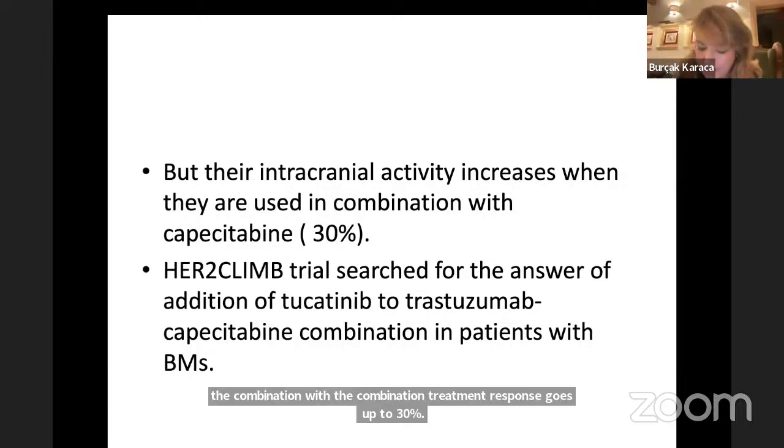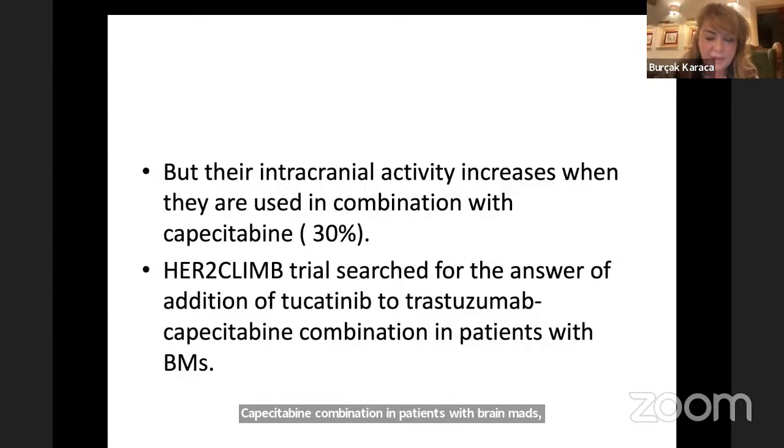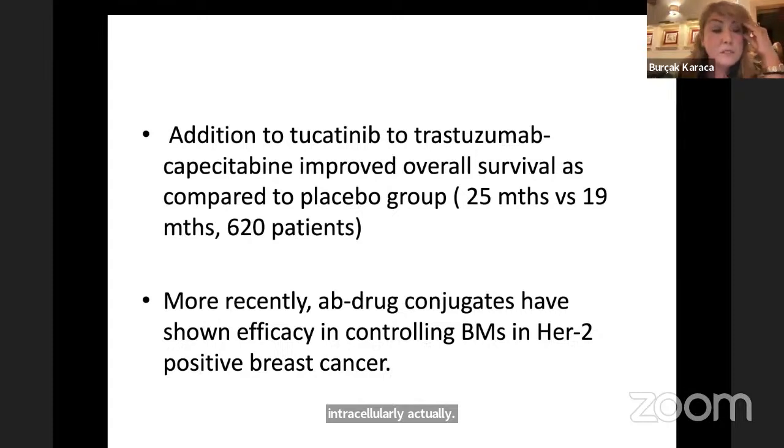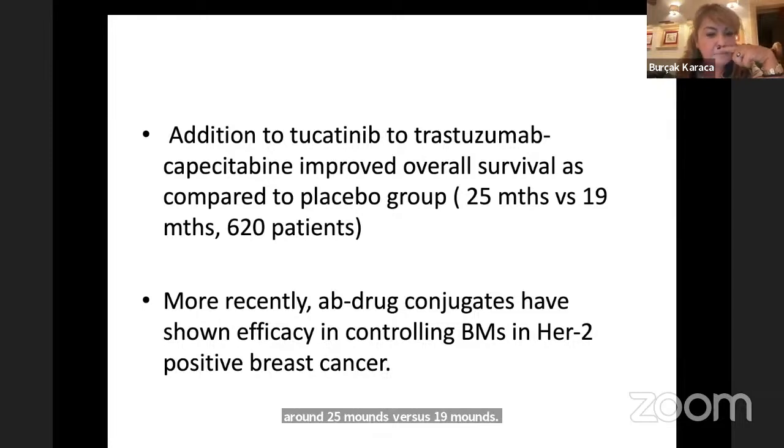But the HER2CLIMB trial searched for the answer of the addition of tucatinib to the trastuzumab capecitabine combination in patients with brain mets. Trastuzumab is an anti-HER2 drug, but it acts on the surface. Tucatinib works intracellularly, actually. So according to the HER2CLIMB study, addition of tucatinib to trastuzumab capecitabine improved overall survival as compared to the placebo group in this group of patients. It's around 25 months versus 19 months in over 600 patients.